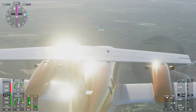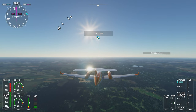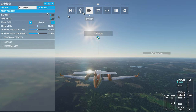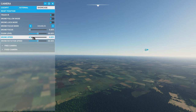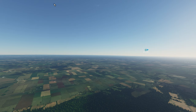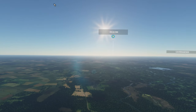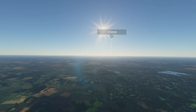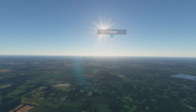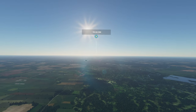Alright, so back outside, reset the view, and I wouldn't mind looking around a little bit with the drone, so let's do that. Alright. So we should actually be moving faster than the plane. Yeah, we'll pass it. Always makes for a very interesting look. Of course, I have to keep chasing after it.